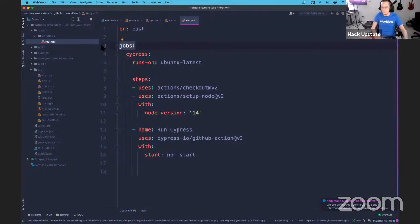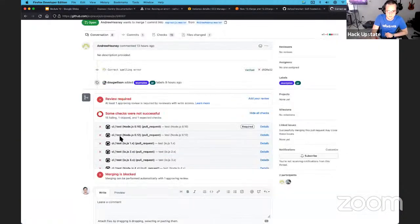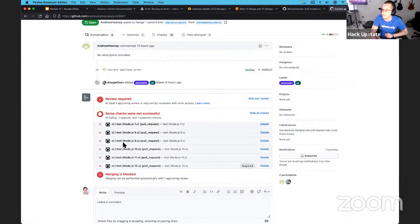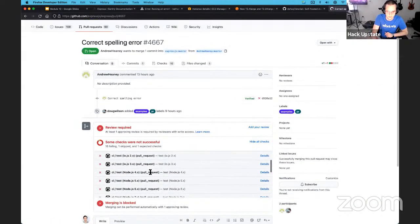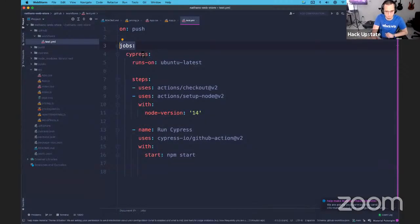Jobs, that's another GitHub specific keyword, and all jobs is a list of the different tasks to run inside of CI. So if we go back to Express and we look at this, see all the different actions that are occurring here, these are all different jobs. They have quite a few because they're testing all kinds of different versions of Node. We only have one job. That one job is to run Cypress.